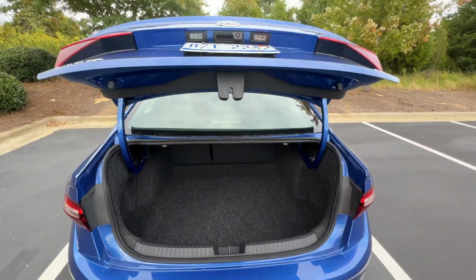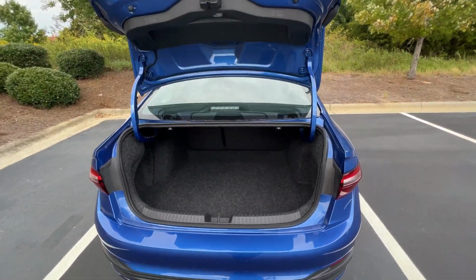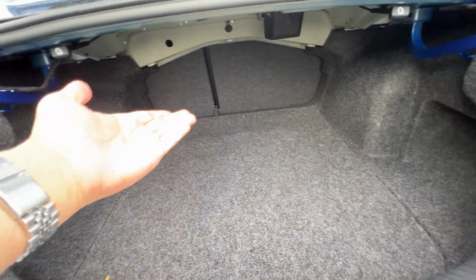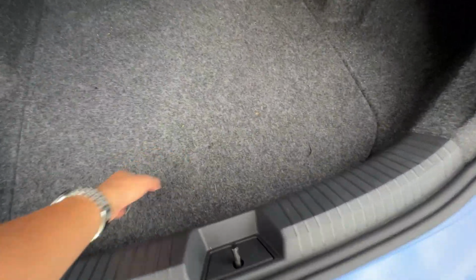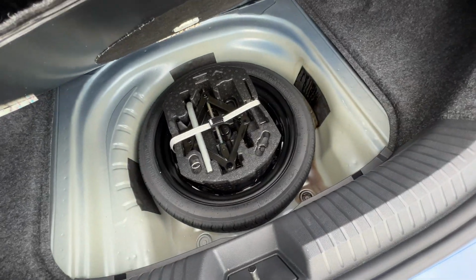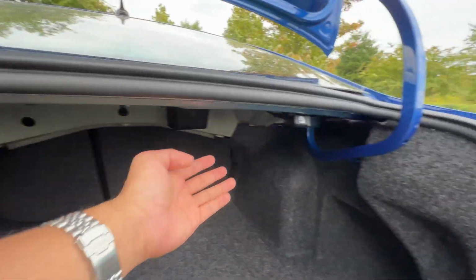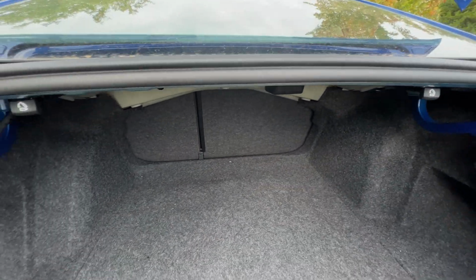So you can also open up this trunk with the key fob there. Massive trunk, not an issue. You can fold down those seats 60/40 like I already mentioned. And you do also have a spare tire in the trunk as well. Definitely a welcome touch. If you want to fold down the rear seats, just pull these levers here and you are good to go.